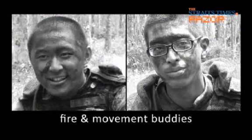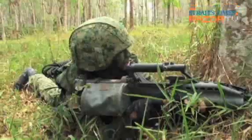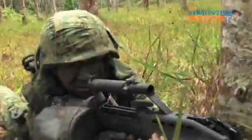I find it very fun because you get to shoot the blanks and all. Fire and movement for me was actually quite interesting. I learned how to move and how to spot the enemy and, well, the proper processes to follow when contacted.